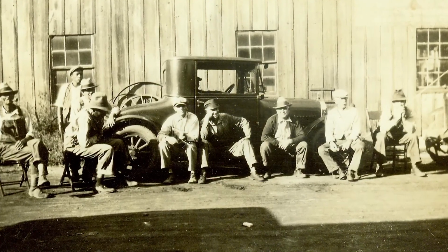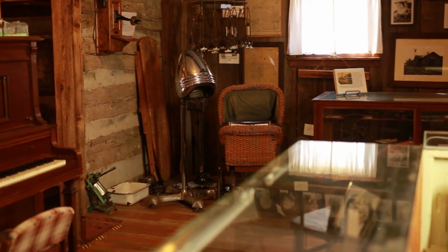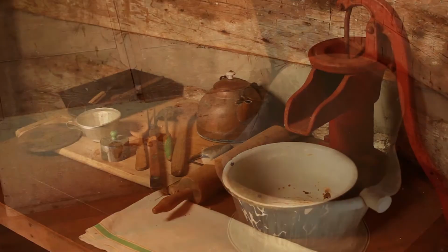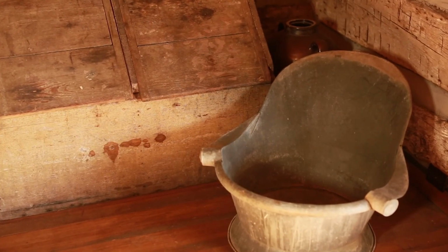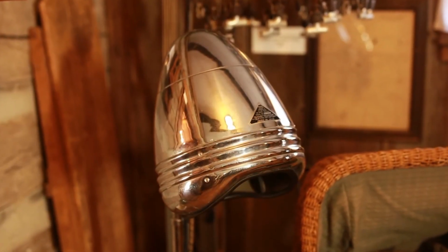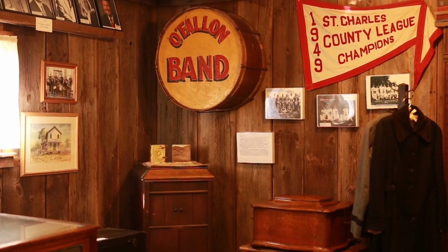One of the things we're most proud of is the fact that all the artifacts and furnishings that are in the Log Cabin Museum are actually related to O'Fallon. They're from O'Fallon. They're not just a period piece from somewhere else. And so when you come into the log cabin, you are really seeing O'Fallon's history, all the way from the bathtub that the Sisters of the Most Precious Blood donated that they brought here from Switzerland, to hair dryers, to the band uniform that our first mayor wore when he organized the community band. So everything here is O'Fallon.